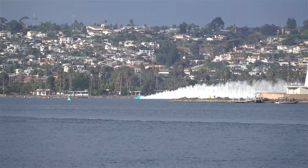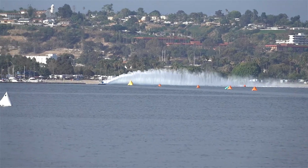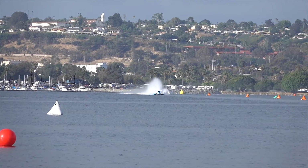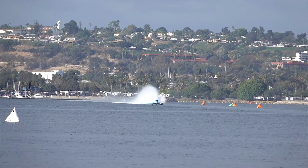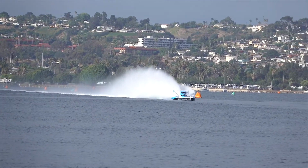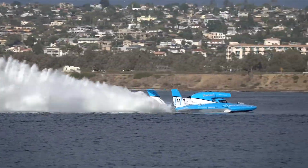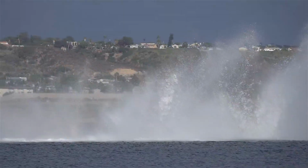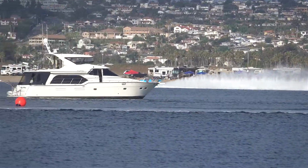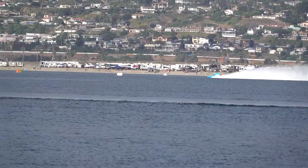Warm-up lap was 155.798. He is now on the clock for his 3 qualifying laps, and we'll see if he can bump that qualifying speed up. Shortest way around the race course and a very smooth ride right along the buoy line for Jimmy Shane and Miss Home Street. End of lap number 1. Speed coming up.